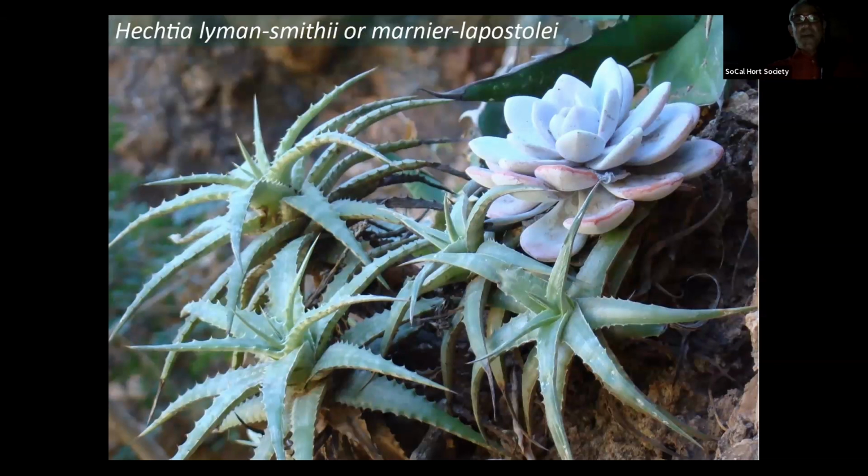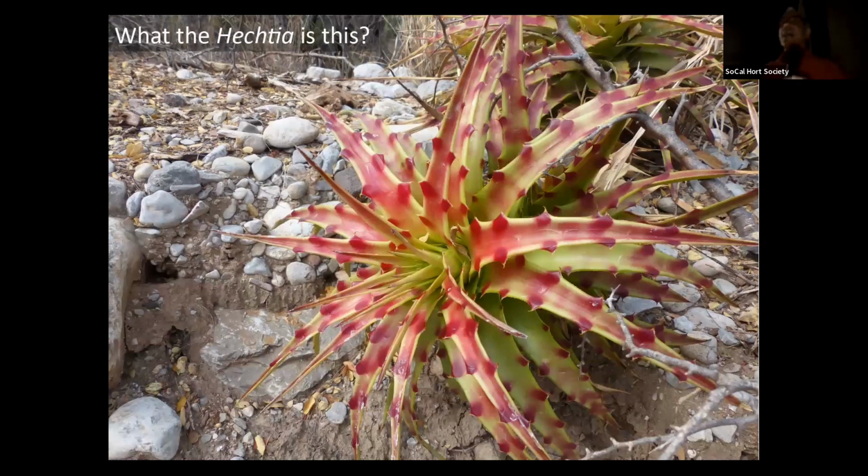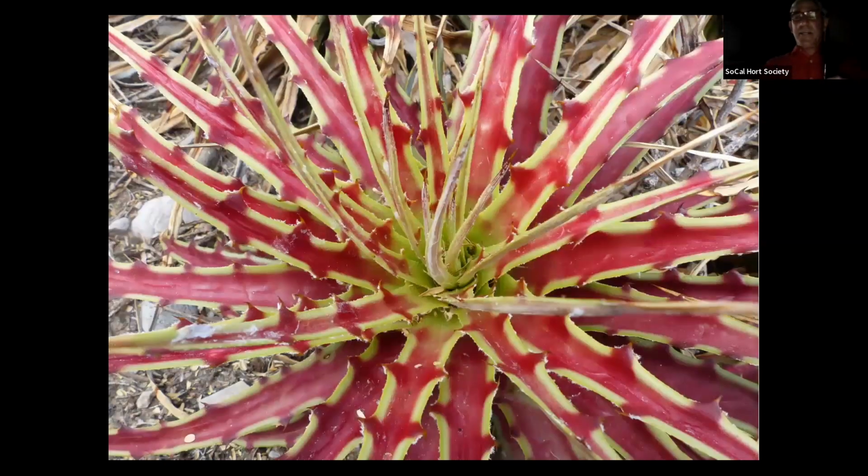I'm not sure why I labeled this. Oh yeah, I wasn't sure whether this is Lyman smithii or Monieri lapistoli. We need help with the hechtias. It's an imperfectly known genus. And you see some spectacular hechtias and nobody knows what they are. Well, maybe somebody does, but we have yet to meet a true hechtia expert who can just go through them all and identify them. But look at that.